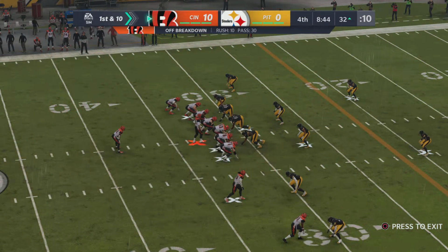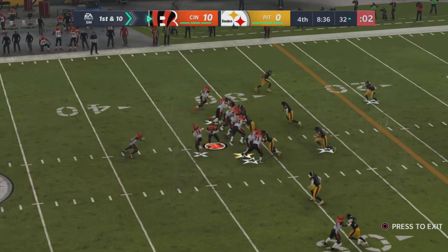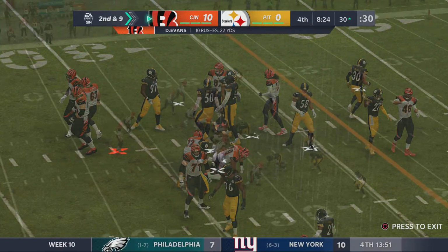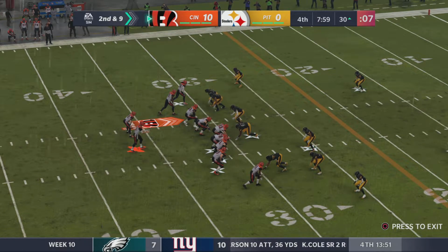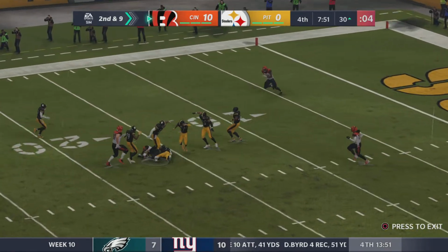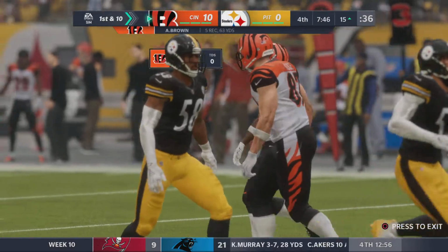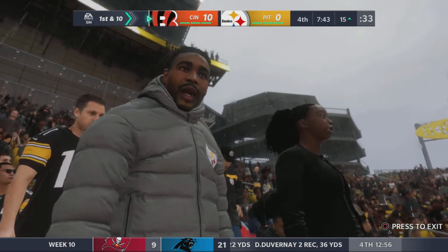From the 32 now, here's 1st and 10. Here's Evans. And he's going to get this one down to the 30. Stop made by Fred Warner, who was the Niners' leading tackler during their run to the Super Bowl last year. Brings up 2nd and 9. On 2nd and 9, Brady. Over the middle here to Brown. And they're going to have themselves another 1st down as the tackle's made at the Steelers' 15-yard line. The Bengals passing game finding a rhythm. They've got another 1st.